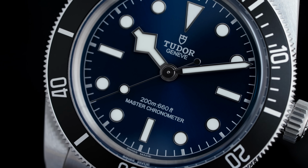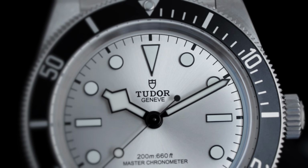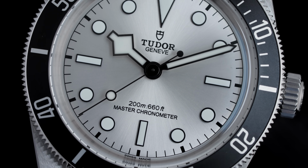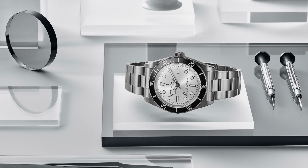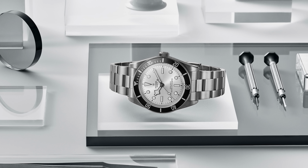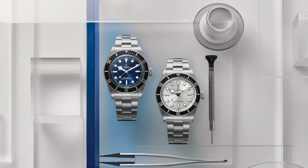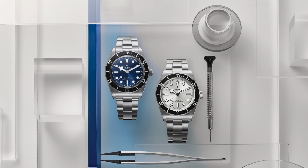The blue dial comes with silvered surrounds for the hour markers, while the silver dial has blackened markers. Both configurations from the line come with unidirectional bezels with black aluminum bezel inserts with silver accents. The watches follow the general finishing of the case and bracelet of the recently updated Black Bay 41s from the past 2 years, offering 200 meters of water resistance and a master chronometer certification. Both the silver and blue dial on 3-link bracelets retail for $4,700.